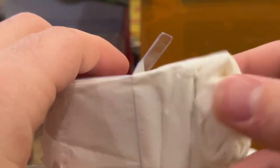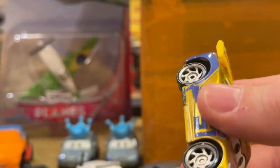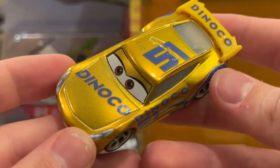All right, here, what do we have next? Still some good stuff coming. Some next gens I know are coming. Oh, here we go. This is another one that I was super excited about.